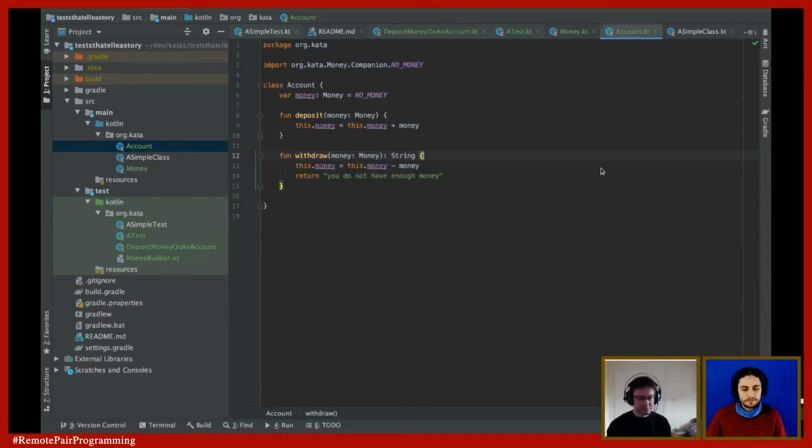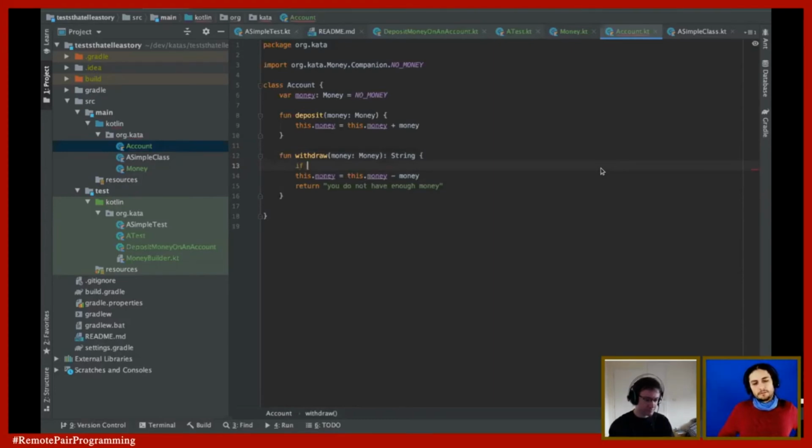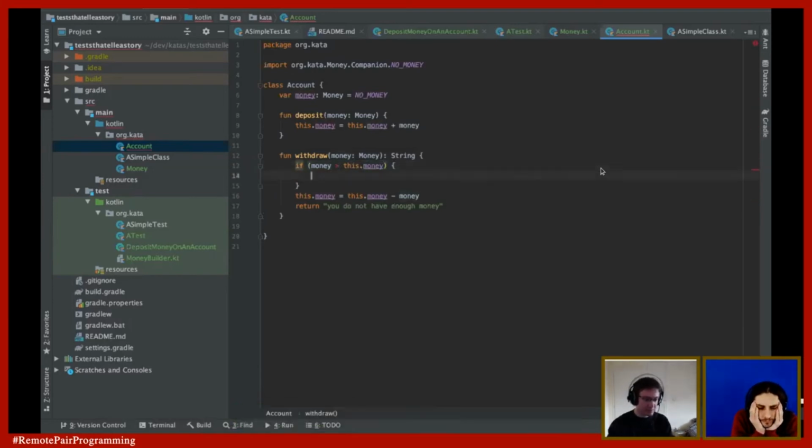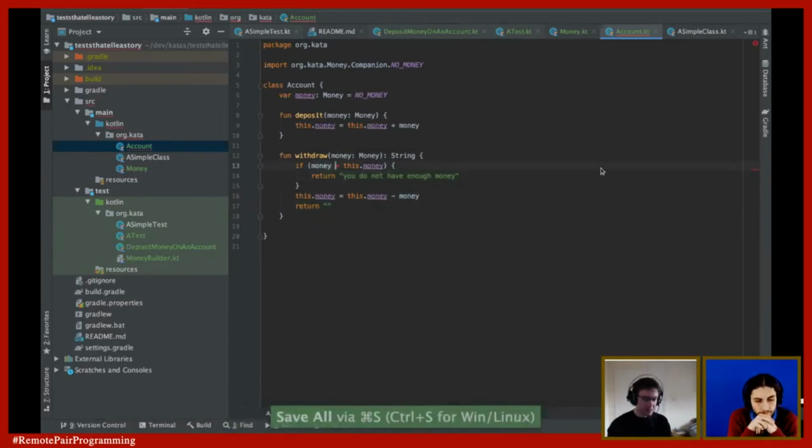You just add a conditional: if money is greater than or equal to this money, or the other way around, this money is smaller. We are going to implement this operator maybe to make this pass. Maybe we need to return something, so I'm going to return an empty string, but probably we want to do better. We'll make a test about that.